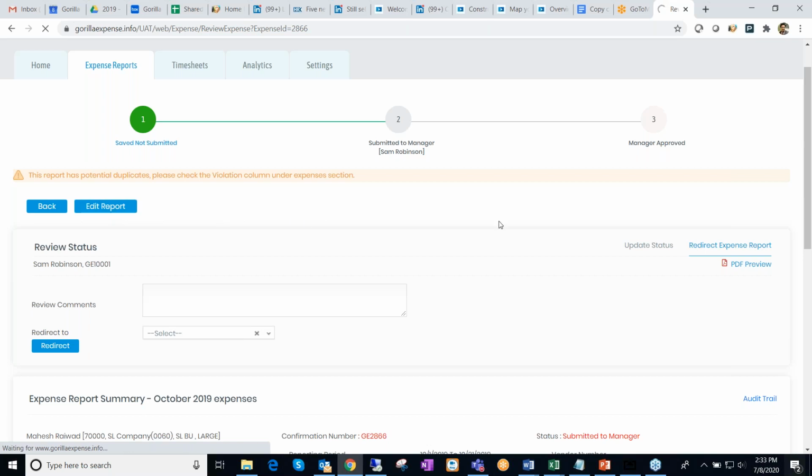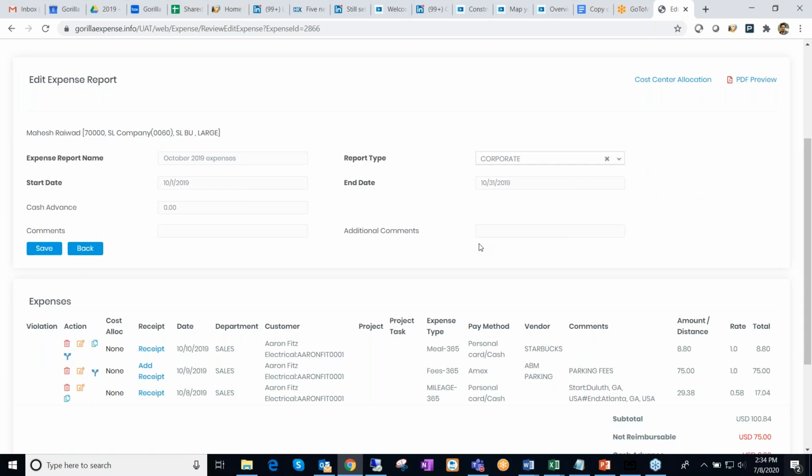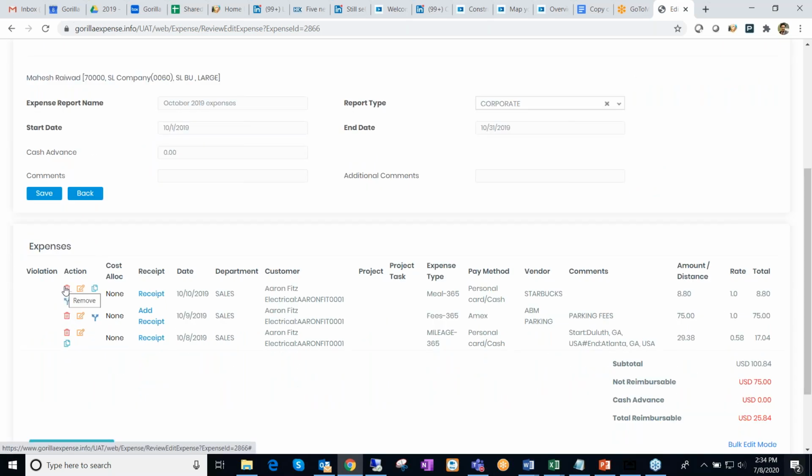So if you click on edit report, as a manager, you get access to additional action items. As you can see, there's a remove button, so you can remove a particular transaction if you want to. Then there's an edit button. You can also edit these transactions if you want to change the expense type, change the date, change the amount, or reduce the amount. All of that you can do by clicking on the edit button.